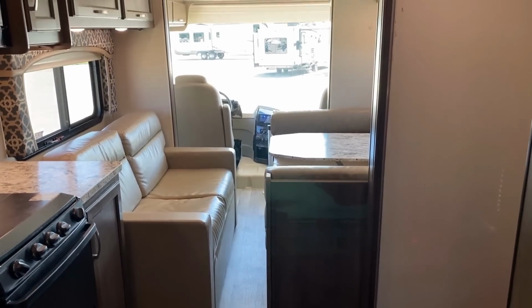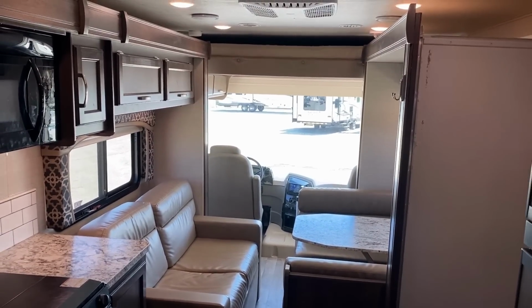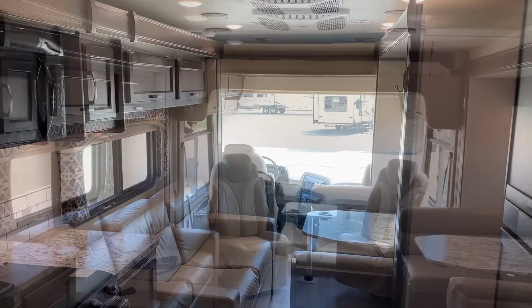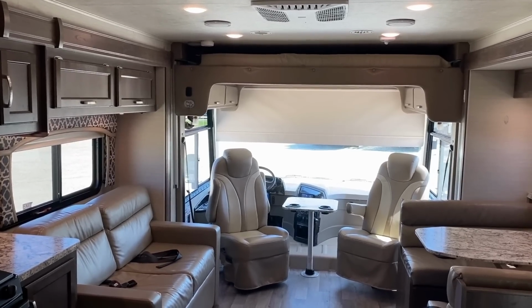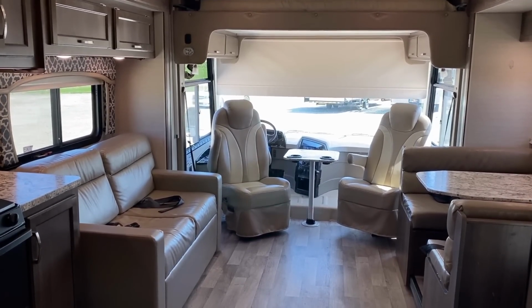Figure we'd take a quick peek at that, and then see an amazing before and after on the space these opposing slides give us here in the living room. And that right there is what's so great about this one. The way it just opens right up and gives you just awesome destination space.